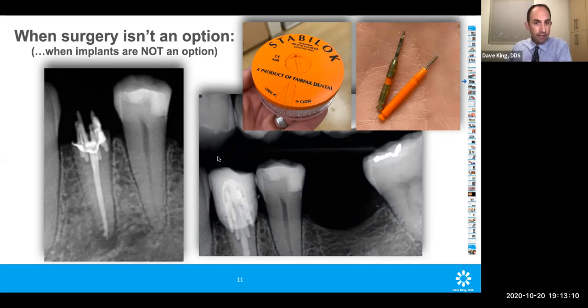So in this case, for this patient, surgery was not an option. She couldn't afford the time nor the money to do 16 weeks of hyperbaric oxygen therapy to take the tooth out, put in an implant. So ultimately, I think we did her a great service.